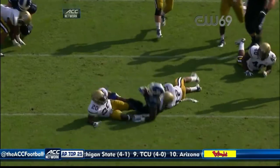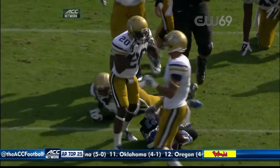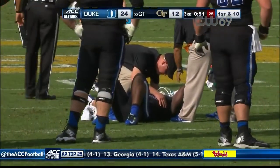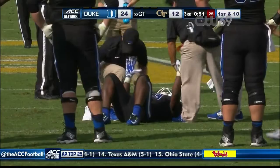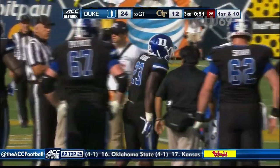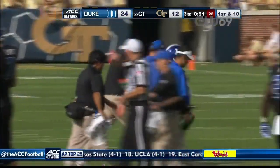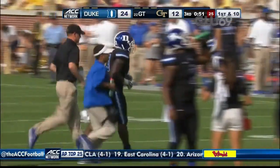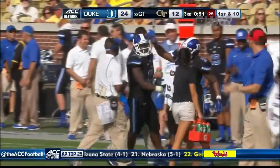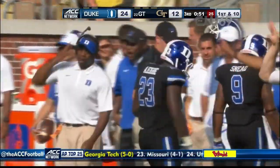Oh, got hit right in the area you don't want to get hit in, looked like, for a helmet. Lawrence Austin, another freshman on the field for Georgia Tech, the safety. So he's up. They help him off the field. He'll run off. And Sean Wilson comes back in. Sean Wilson, only 5'9", and that's being generous. But he can really scoot.